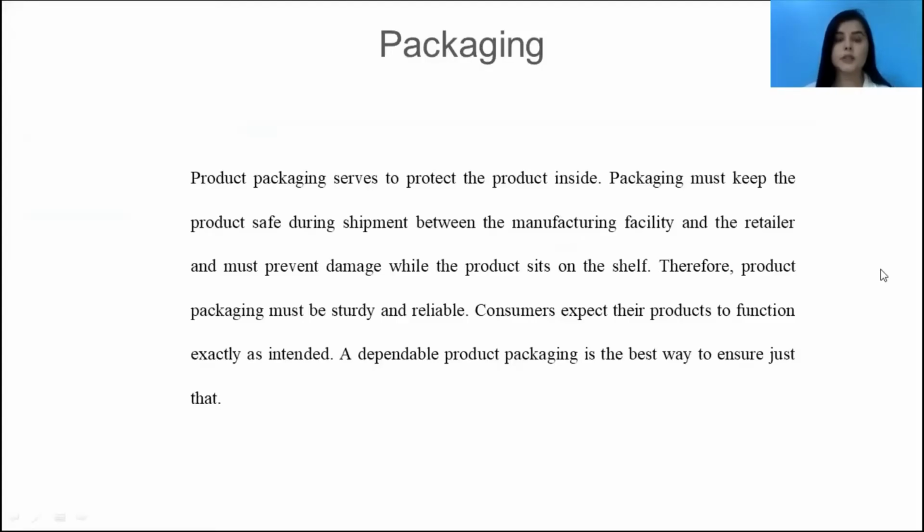Packaging. Product packaging serves to protect the product inside. Packaging must keep the product safe during shipment between the manufacturing facility and the retailer, and also it must prevent the product from getting damaged while it sits on the shelf. Therefore, product packaging must be sturdy and reliable. Consumers expect their product to function exactly as intended. A dependable product packaging is the best way to ensure that.